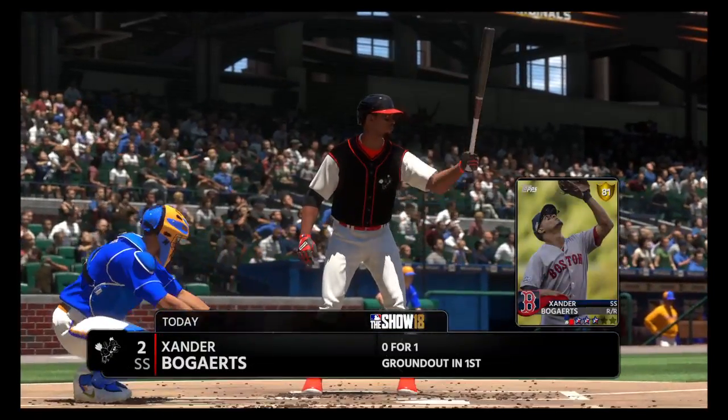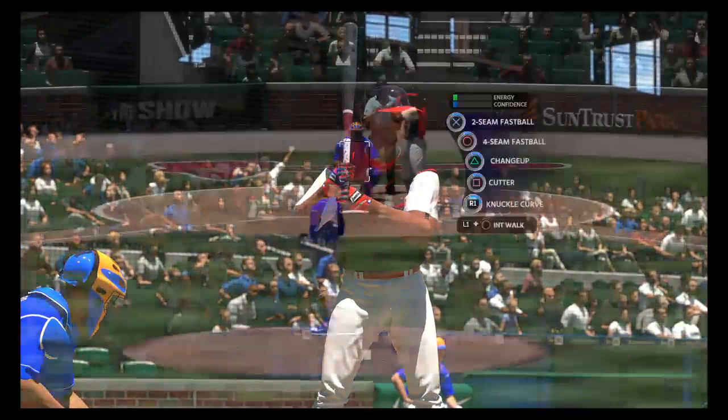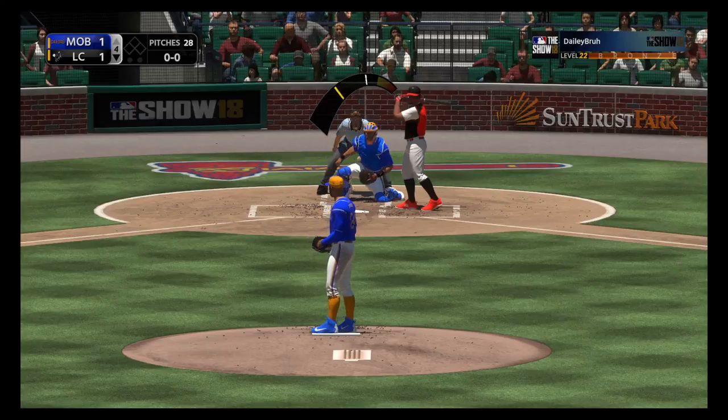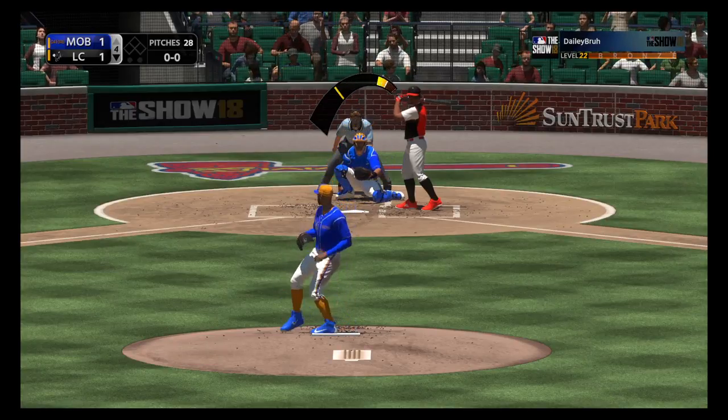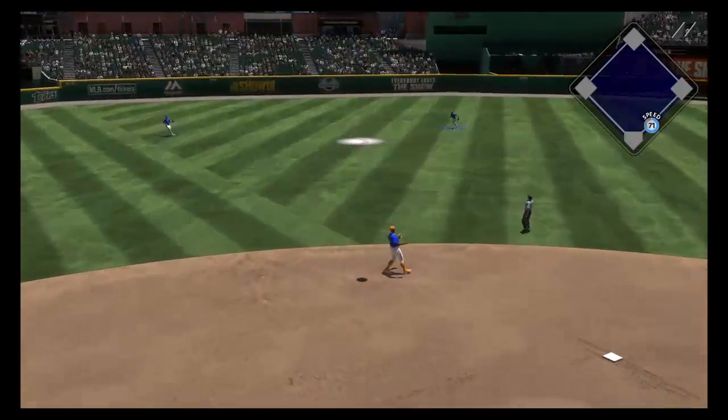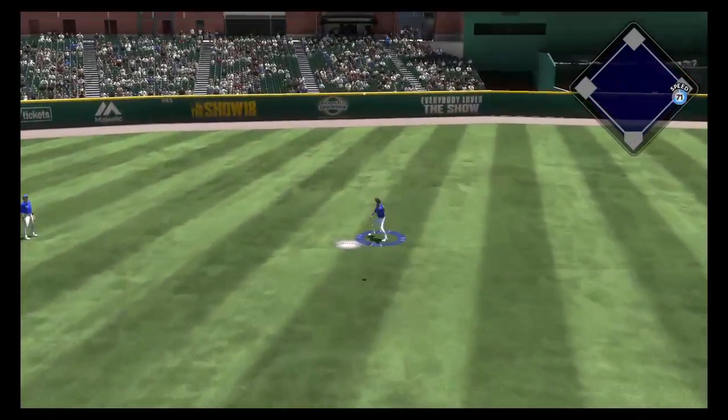Here's Xander Bogaerts now. He's 0 for 1 thus far. The shortstop, Xander. Here comes the first pitch. This is hit high in the air out toward left center. Hamilton is after it. 1 away.